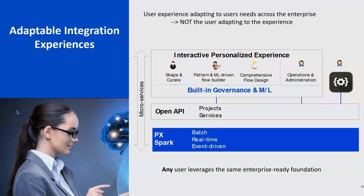All right, so the first one I want to go into here is around the integration experiences. Previously, I talked about the DataStage flow designer as being the landing point for anything integration related. And that's this view here on this slide, this interactive personalized experience. It really means that if you want to do simple or complex integration, you always have one landing place, and it gives you different perspectives into what you want to do from an integration experience.